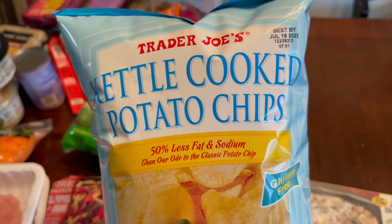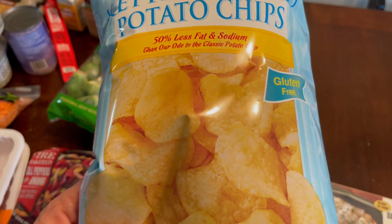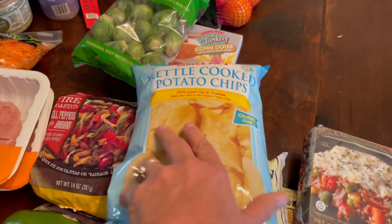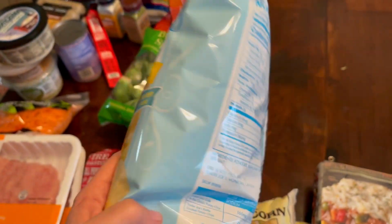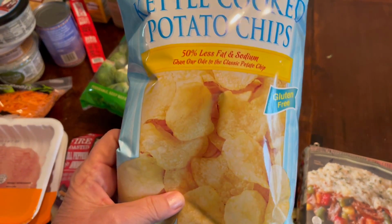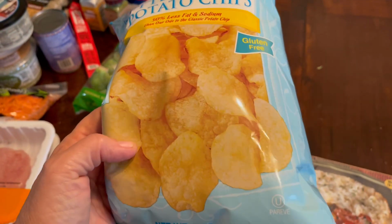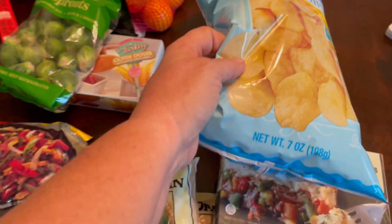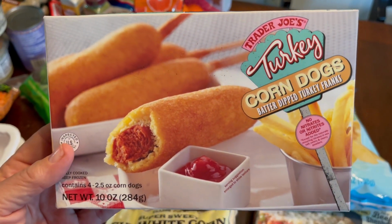I got some kettle cooked potato chips. These are 50% less fat than regular potato chips. They are 4 points for about 18 chips. So I like to have a bag of those if I want chips to go with a sandwich. I got those. I also got these turkey corn dogs, which are a Trader Joe's staple for me.